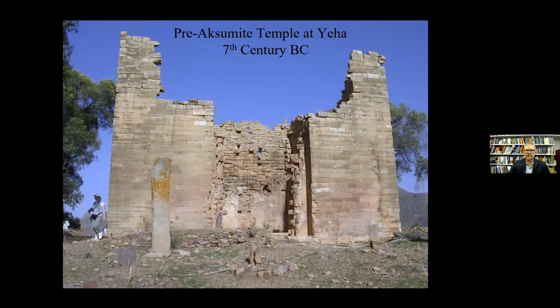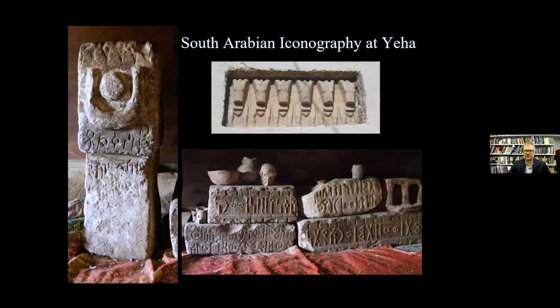Traditionally, what we know about the pre-Aksumite period has been contributed to by this important site of Yeha that's dated to the 7th century BC, this impressive temple of dry laid stone. This is a temple to the god Al-Makka. It's really quite stunning, and German and Ethiopian work here has gone a long way to stabilizing the walls. As you can see here, they're quite vulnerable. This picture was taken back in about 2005.